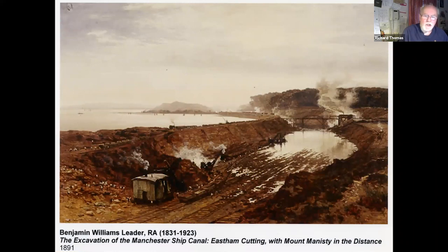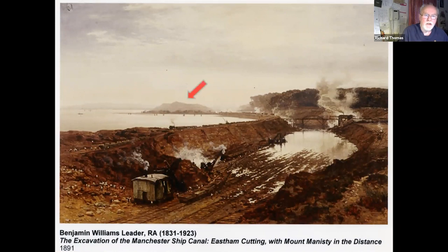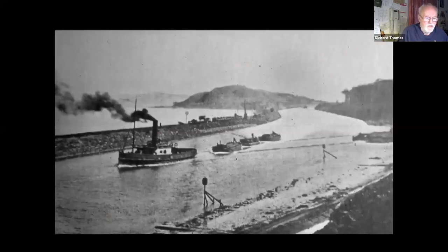During the excavation works here at Frodsham, the spoil was dumped on the Pool Hall rocks in the distance over there. And the workers started to call that dump Mount Manisty. He was the quite popular manager of this section, Edward Manisty. Here's the mount after the canal was opened. It's still there today, variously described as a striking feature with considerable elevation, and also reportedly bleak and pockmarked with rabbit holes.